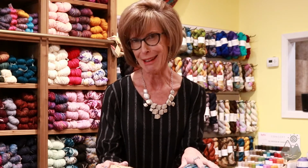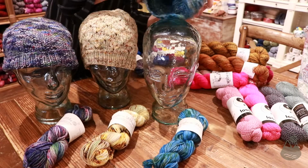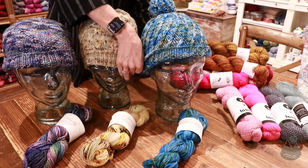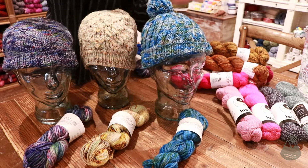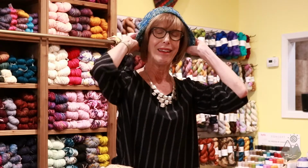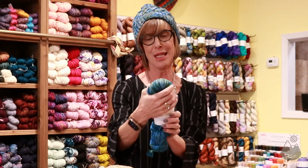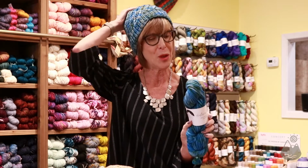Kristen is a local designer and she's now a hand dyer. She does a year of national parks. She completed her first year in 2020. Now she's on 2021. She not only designs the pattern, and they're all named after a national park, but she does the yarn to go with it. And her patterns are just the funnest. They're all so different and fabulous. And this is the yarn to go with this one. I forget which national park.